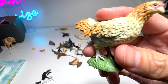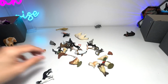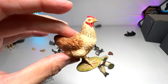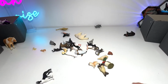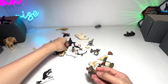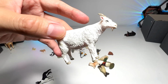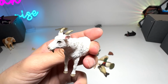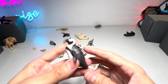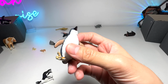And this is an Americana chicken. I think it's well known for laying blue eggs or something like that. Another chicken. Another one. Chinstrap penguin. A couple of sea lions right here. This should be a billy goat. African penguin. It's a puffin. Penguin cheek.